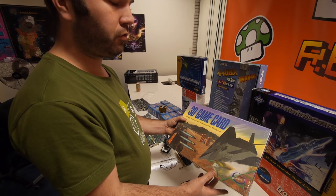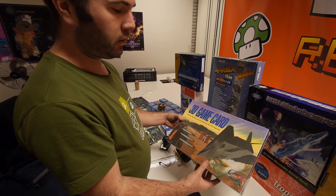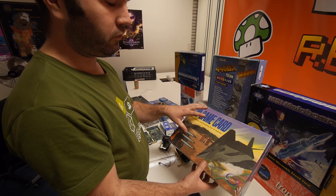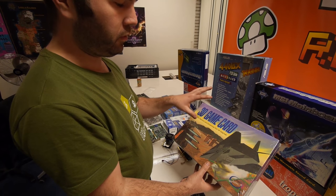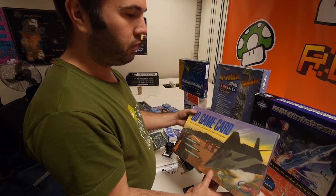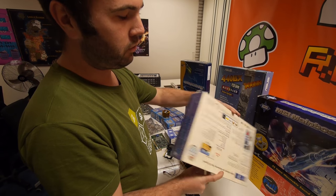In the beginning of the 3D era, this was one of the competition together with the Voodoo 1, and the Voodoo 1 won over this system. So this is a very rare card, and it's brand new in the box.